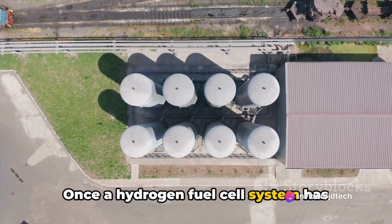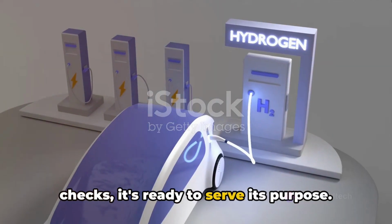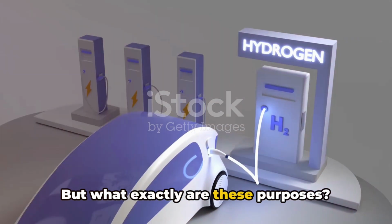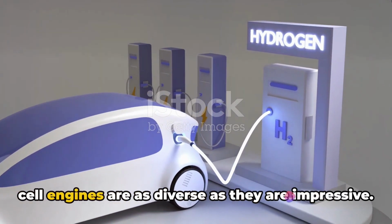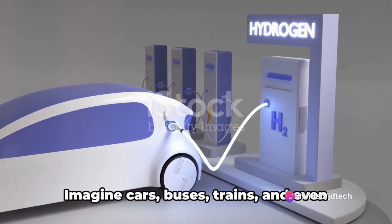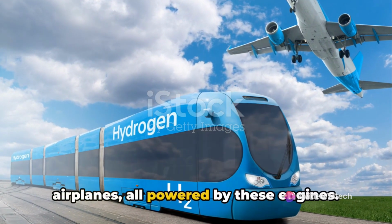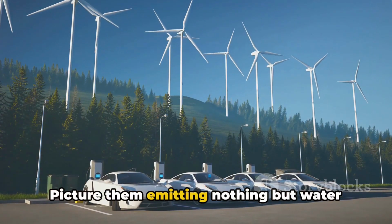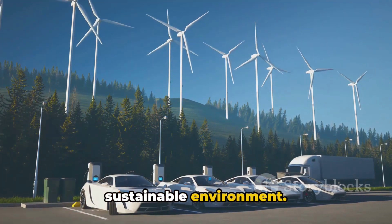Once a hydrogen fuel cell system has passed all testing and quality control checks, it's ready to serve its purpose. But what exactly are these purposes? Well, the applications of hydrogen fuel cell engines are as diverse as they are impressive. Imagine cars, buses, trains, and even airplanes all powered by these engines. Picture them emitting nothing but water vapor, contributing to a cleaner and more sustainable environment.